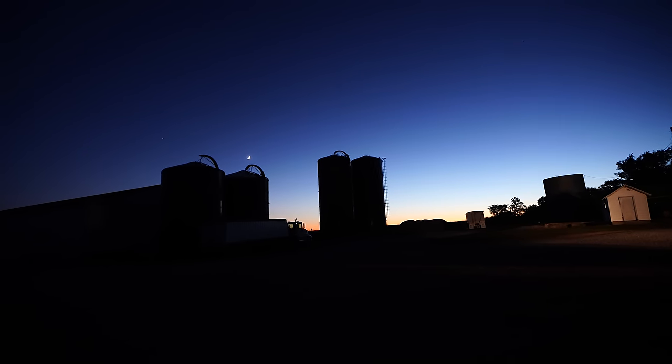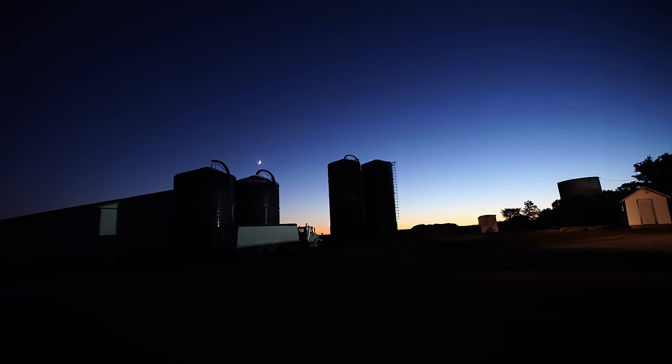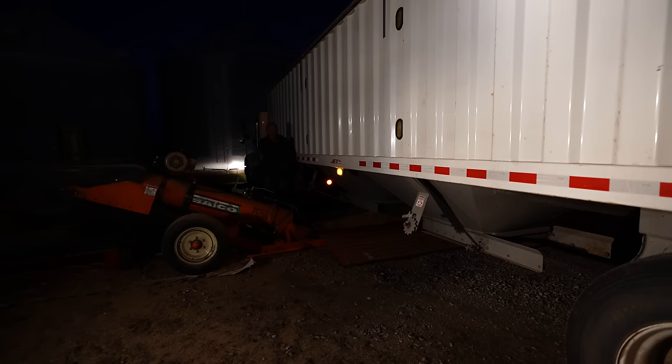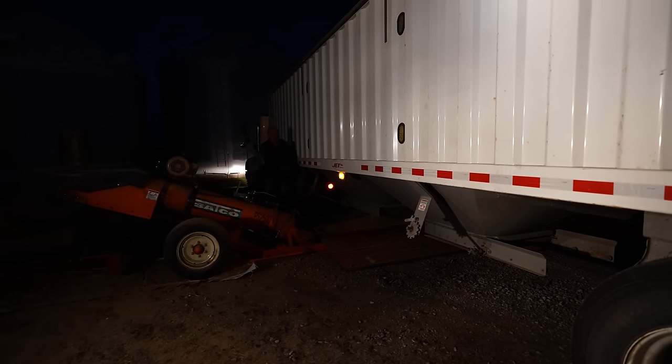Wow. The moon has really treated us with some nice spectacles these last couple nights. This part of the farm is more of Jeff's domain. He's manning the dump right now. Bin sites are a lot of things.